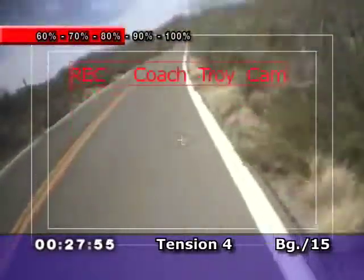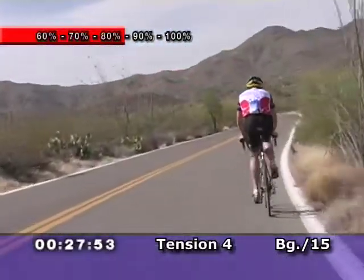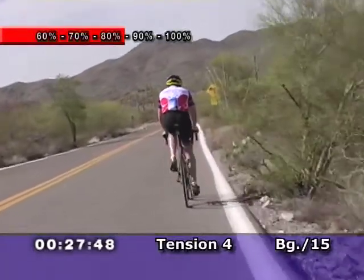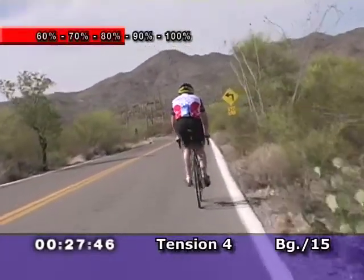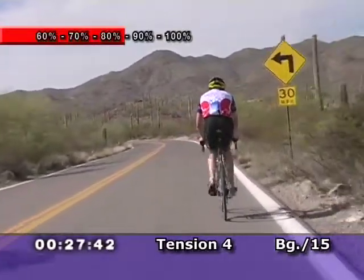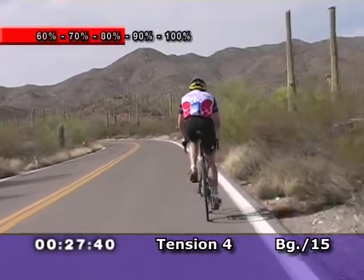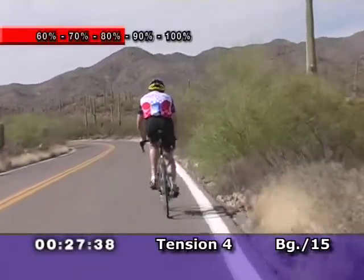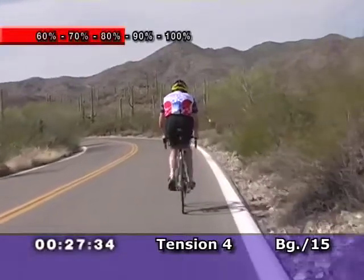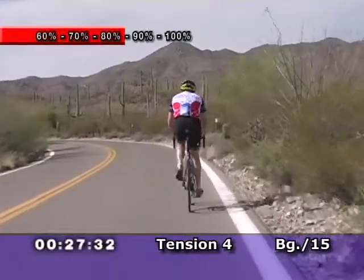Still big chainring 15. Nice steady tempo. We're not doing anything extraordinary here. Just riding steady tempo. 80 to 85% effort, whatever that means to you. It could be perceived effort, it could be percentage of your maximum heart rate, however you want to do it. But just think about it. Right now we're riding uphill, and you can see the winds are actually starting to kick up a little bit. So it's not an easy effort right now.